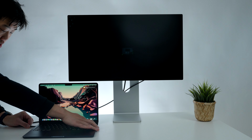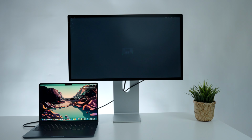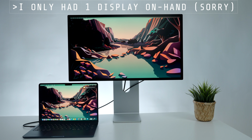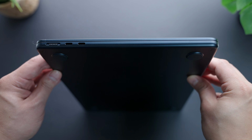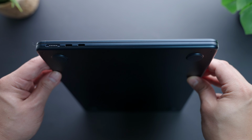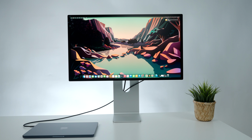But if you're looking to be more productive, you can now connect the M3 MacBook Air to two external displays, one in up to 6K resolution and the second one up to 5K. This is something that many users have been asking for, so I'm glad this is something you can do natively, but it does require you to put the MacBook into clamshell mode, so you'll need to work off external peripherals to make this setup work.